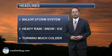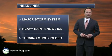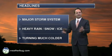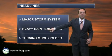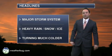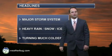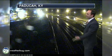Meteorologist Todd Nelson with a look at your national coast-to-coast forecast as we continue focusing on our storm system raking across the nation. This is leading to some heavy rain, some flooding, eventually some heavy snow and also some ice. And then turning much colder post-storm system. We've already had reports of heavy snow and ice with this particular event and even some heavy rain.